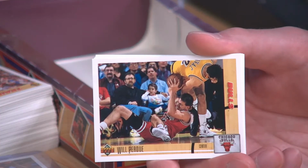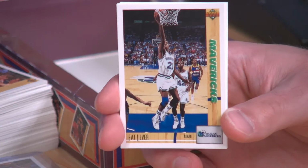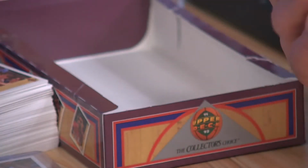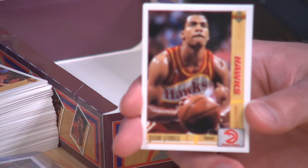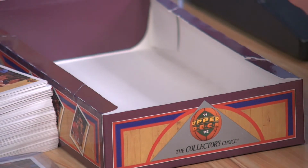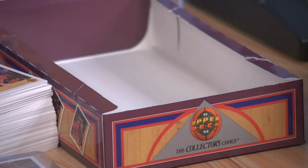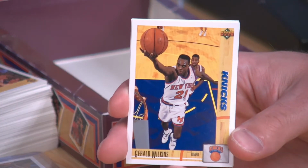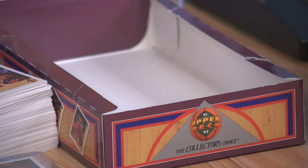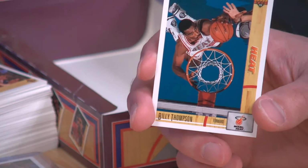Will Perdue. Fat Lever. Lance Blanks. Dwayne Ferrell. Rick Smits. Gerald Wilkins. Harvey Grant. Tate George. And we have Billy Thompson.